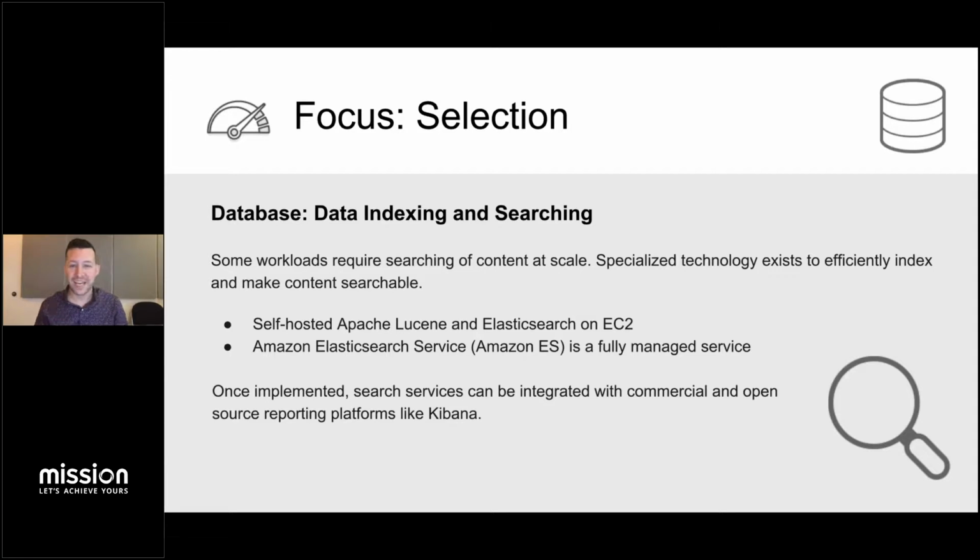So let's talk about the last category in the selection process for databases, which is data searching and indexing. This is for things like indexing content and making it searchable. You can use Apache Lucene or Elasticsearch to index documents at scale and make them searchable and available to platforms like Kibana. You can deploy those to EC2 instances, but surprise, Amazon has a fully managed service, the Amazon Elasticsearch Service, or Amazon ES, which has powerful built-in scaling features that are easy to control and automate. So there you go, that's the last in that category.